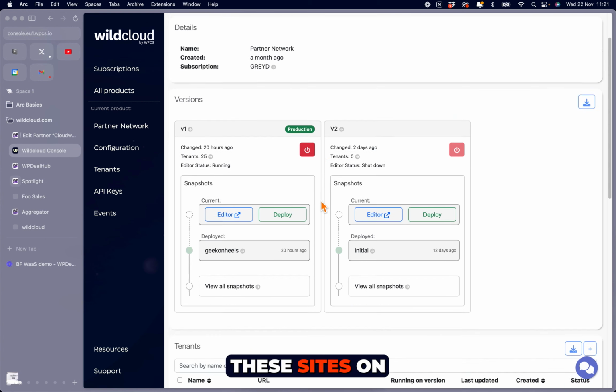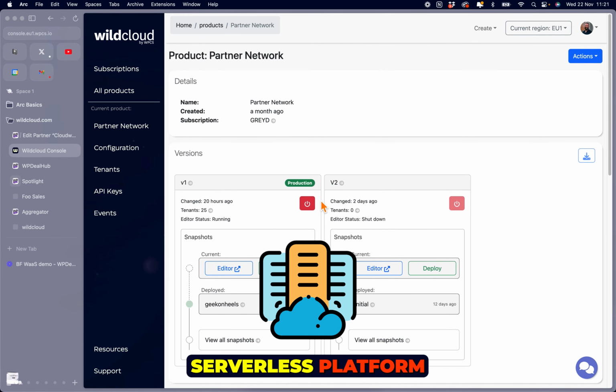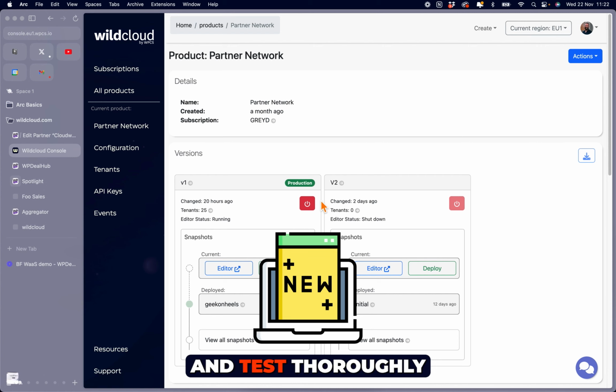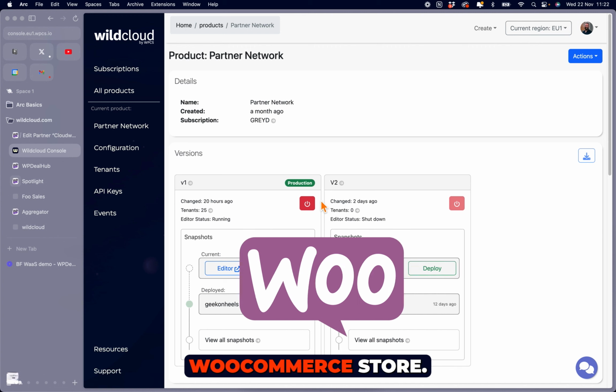And as you host these sites on WildCloud, obviously you host them on a serverless platform, so you don't have to worry about hosting. You can manage and update the site from a single source. You can safely introduce new features and test that thoroughly before you roll them out. And then, of course, as you know, you can also provision those sites automatically from your own WooCommerce store.